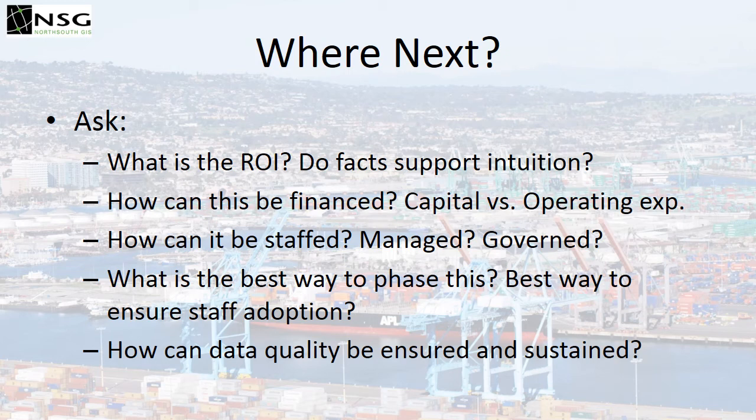Another question is, what is the best way to phase this? Obviously, this is something that doesn't happen overnight. What is the best way to ensure staff adoption? We do not happen to believe that just if you build it, people will start using it. On the contrary, people need to be assured that the data is good, that the results are good, that they're not going to replace the need for personnel, that on the contrary, this is a way to ensure that the knowledge that retiring personnel, for example, take with them, or people who leave the port, is still available to others. Training, computer usage, these are all areas that need to be dealt with.